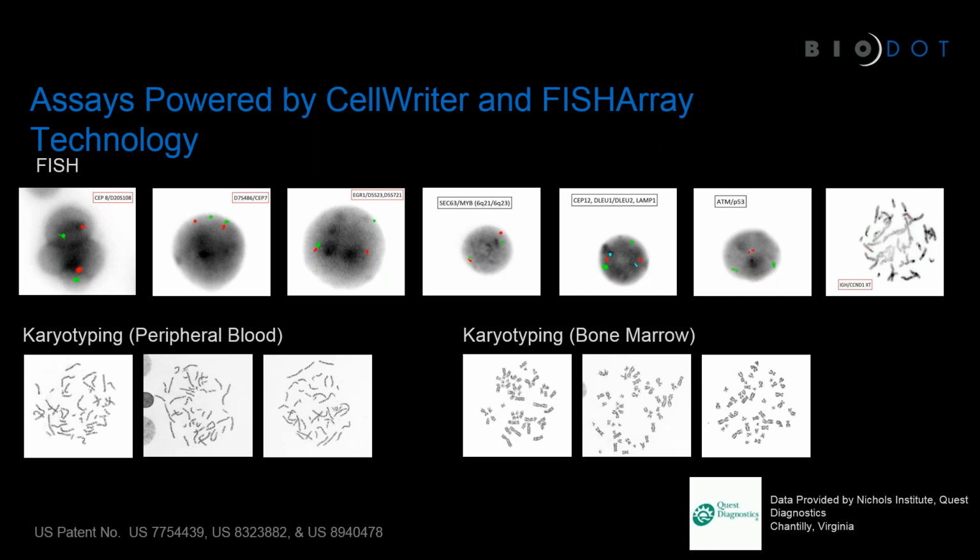Everyone wants to see images of chromosomes. We're very fortunate to have worked with Dr. Mowry's lab in Chantilly, Virginia. He was kind enough to share some images. Like I said, everyone wants to see them. No one believes that an instrument can deliver consistent chromosomes for metaphase finding. So these are some of the images that we like to share.